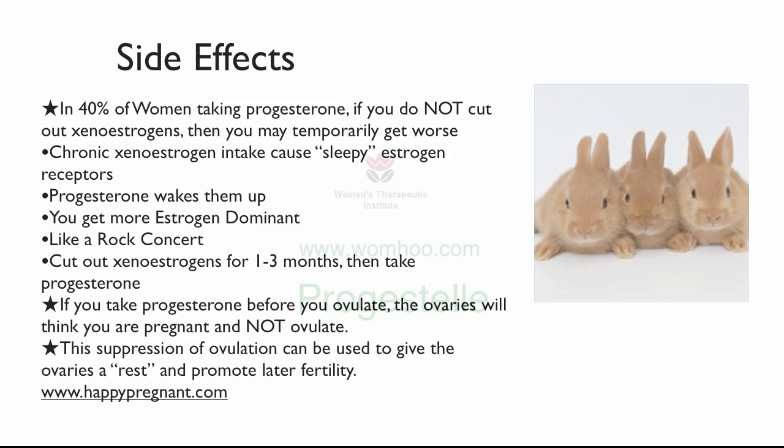This suppression of ovulation can actually be used to give the ovaries a rest for a couple months and then promote fertility later on. For details on how John Lee did this with his patients, go look at www.happypregnant.com. So you can suppress ovulation for a couple months and then stop the progesterone. If there are any follicles left, they'll come up and ovulate.